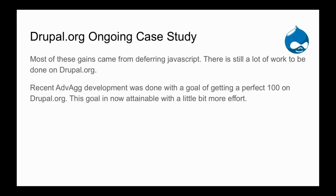And so, yeah, Advig was built to try to get that perfect 100. One of the more interesting things was when we switched to HTTP2 on Drupal.org, Google Fonts actually blocked the rendering of the site in a worse way on a slow mobile connection, because the browser will stream everything on that one pipe and then it'll load other external resources. And so it blocks the rendering, and I'll talk about that in a little bit. I'll show you a graphic here.